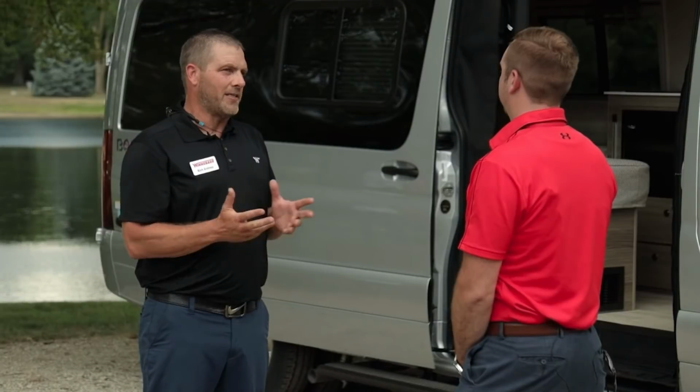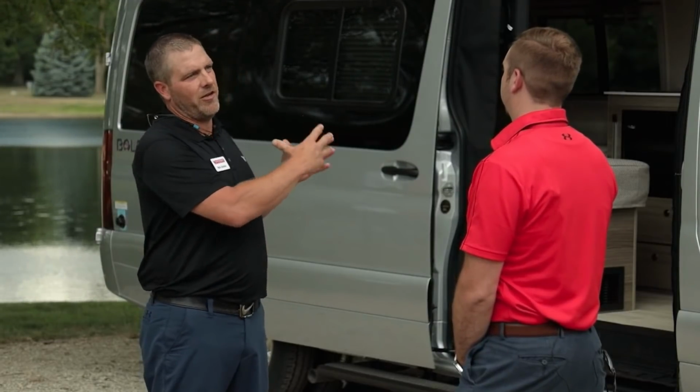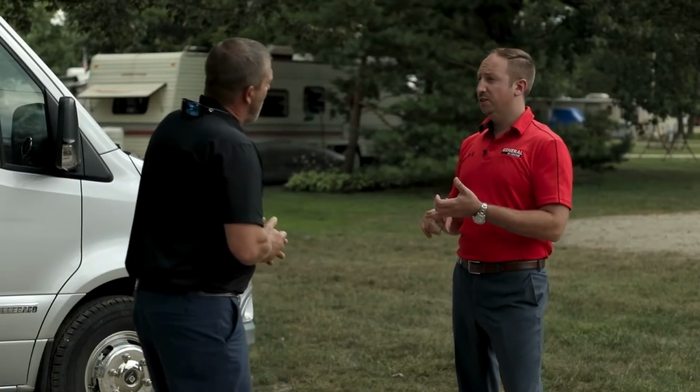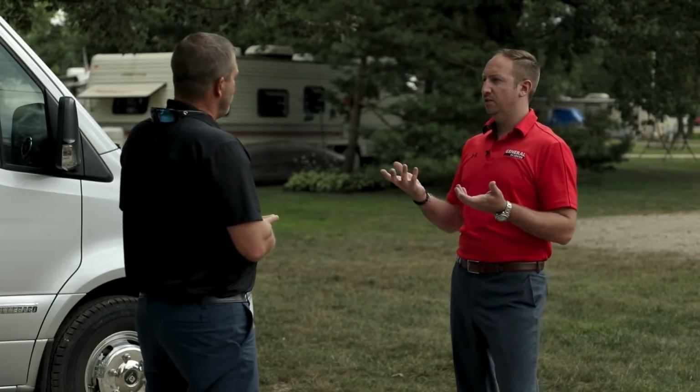But the biggest thing about this RV is it's not going to fail you with the systems that are in this. You guys really covered everything on here, from power to convenience of driving, heating and cooling, insulation, everything. I can't think of anything else. What else am I missing on it?